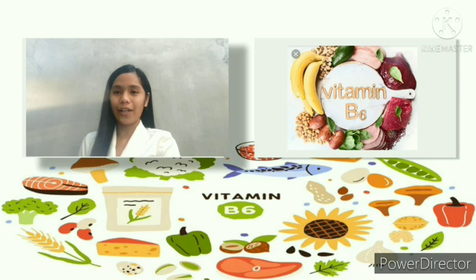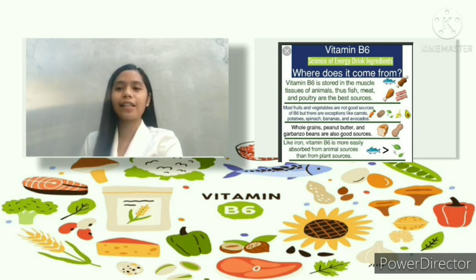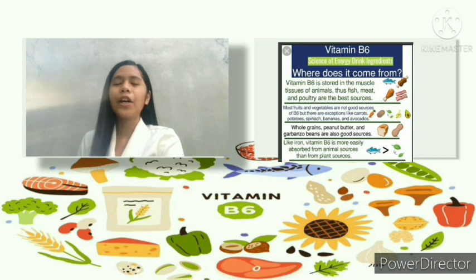Vitamin B6, also known as pyridoxine, helps the body to use and store energy from protein and carbohydrates in food. The body forms hemoglobin, the substance in red blood cells that carries oxygen around the body. Good sources of vitamin B6.